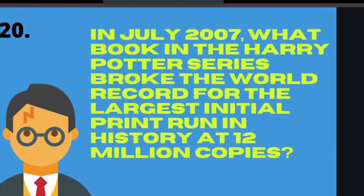In July of 2007, what book in the Harry Potter series broke the world record for the largest initial print run in history at 12 million copies? 12 million copies. That's right. Only 10 times less than the Warhol print from a couple questions ago. 12 million copies of this Harry Potter book were produced in 2007 in July. Which book was it? And answers have begun coming in. Is this going to be the one that breaks the tie and changes the world? Potentially.